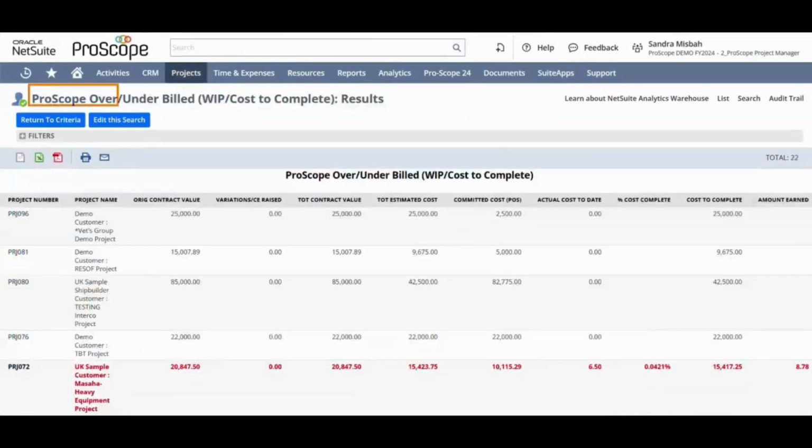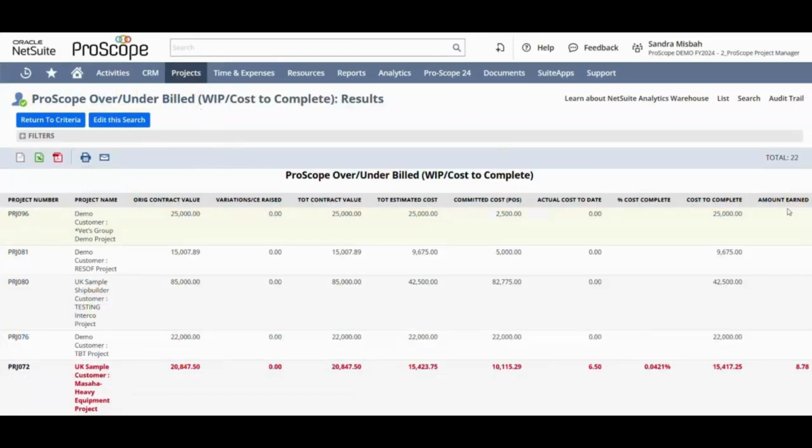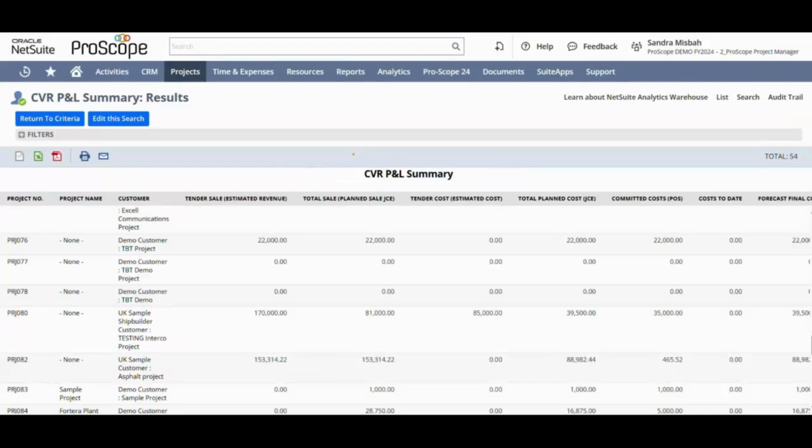You'll also have your ProScope over and underbilled report, which will give you a clear breakdown of all your project finances for each of the projects you're currently working on. It will also improve your risk management process and give you really effective revenue recognition. You'll also have your CVR and P&L summary report across all of your projects that you're currently working on, which will really help you minimize any overspend and control your ongoing costs as well.